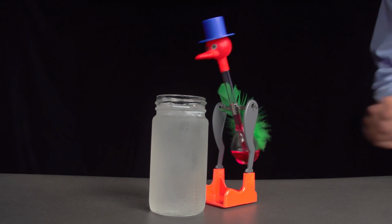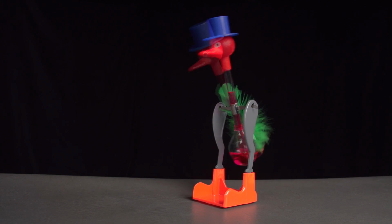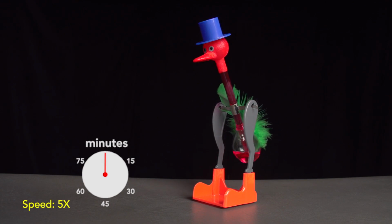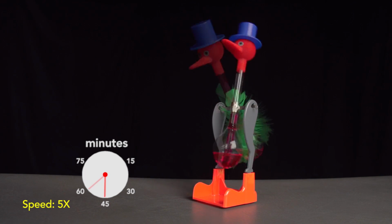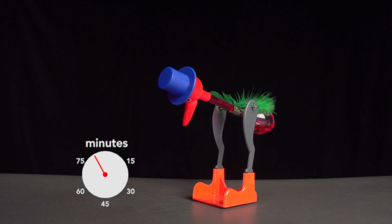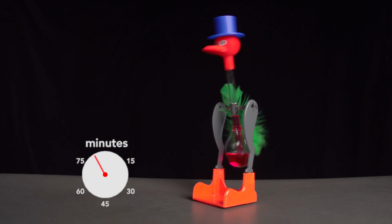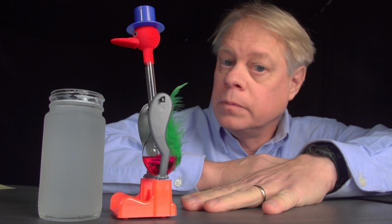First, let's ask, is the water ornamental or essential? At first, the bird takes a drink, just as if there were water there. Now let's speed up the bird's motion. You see at 15 minutes, it's still drinking. 45 minutes still drinking. 75 minutes still drinking, and about 5 or 10 minutes later, so 80 or 85 minutes in, it takes its last drink, and while the liquid still rises a bit, it never rises enough to make the bird tip over again. So the water is essential.